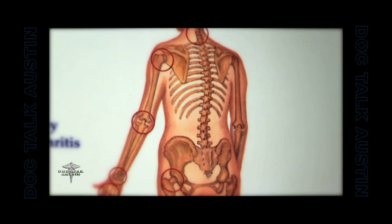I'm an orthopedic surgeon in Austin, and I specialize in major joint reconstructions, many of which are hips. My job is basically to restore function and decrease pain. Hip pain can be very disabling. It is a major problem to walk with any serious hip pain or inflammation.